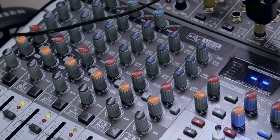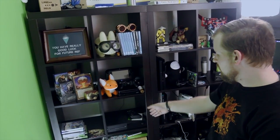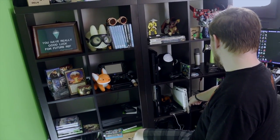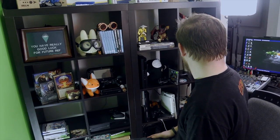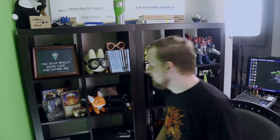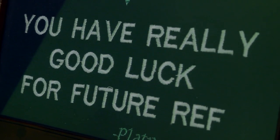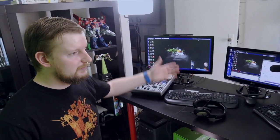Here's our soundboard, our microphone, and our shelf of many things. Wii U, Xbox One, PS4, PS3, which is still on. Turn that off. Original Wii, 3DS, which was also donated to us, a streaming 3DS by chat user Antitonic, who was like, I have this and I don't want it, do you want it? And it was already modded to be streaming, and Beej was using that to stream Super Princess Peach. Xbox 360, PS2, basically all the consoles we could want, and our variety of entertaining stuff, including our "You Have Really Good Luck for Future Ref" embroidered plaque after someone called us a luck sack in a game of Magic Online. And that's it. That's the whole room.